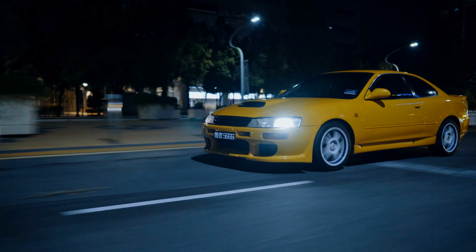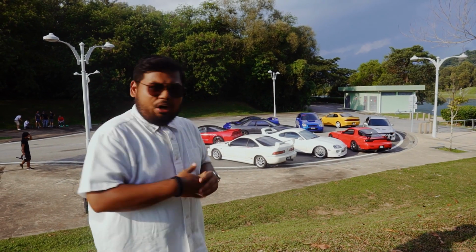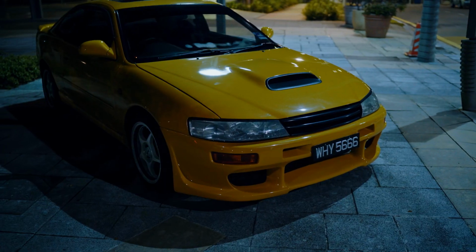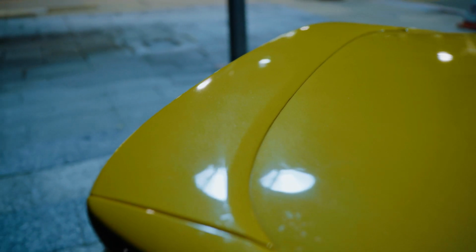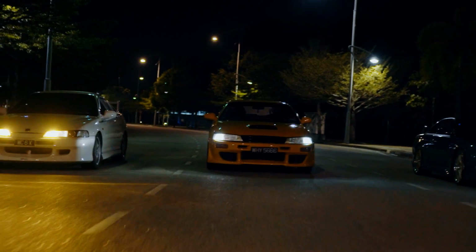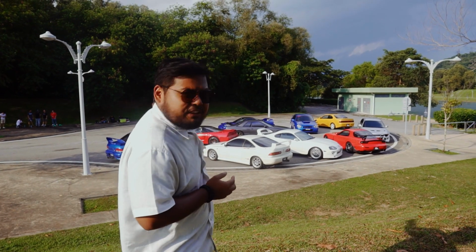So you get a very cool 4A 20 valve with ITB. Feels very punchy. Outlook wise, I think not a lot of people know about this car. It's quite rare. We do see some of these cars racing on the MSF circuit. I don't know if they're still racing now, but it's kind of cool to see one here. Trading value around 20 to 30,000 only. So it's probably the cheapest of the bunch here.